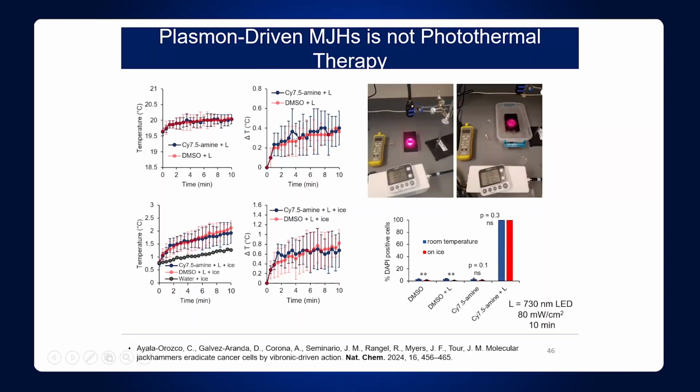So what he did is he cooled this thing down, and he showed that it was not photothermal. It was not because the sample is heating up. You could do the same thing in ice water. It's going to do the same thing. So it's not from a heating effect.